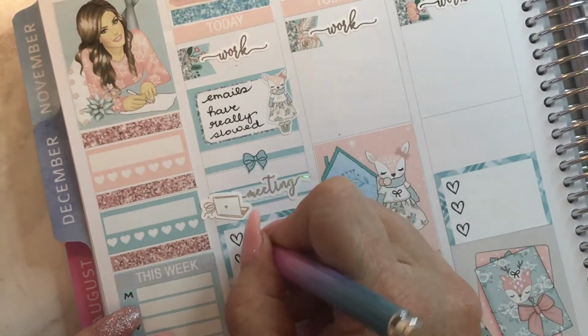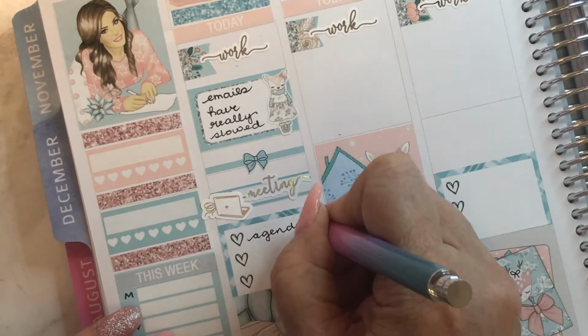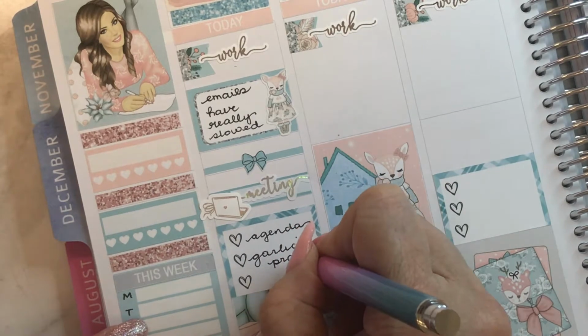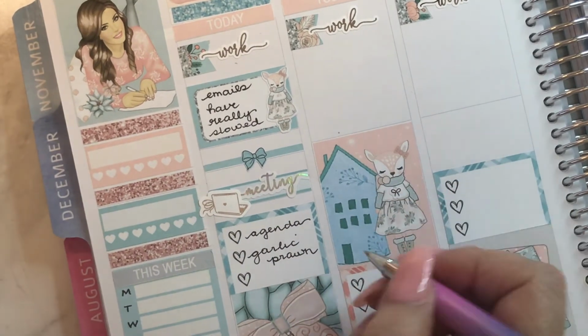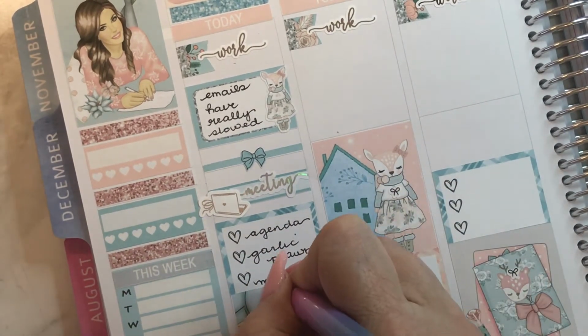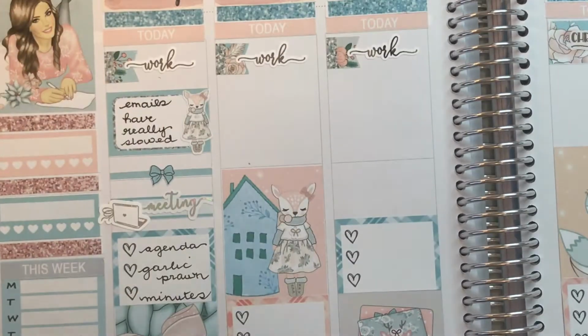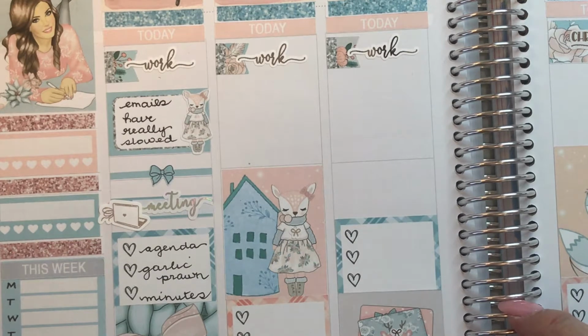And so I've now gone down to the tracker and added on there that I needed to do the agenda for the meeting, and that we had garlic prawns for dinner that night, which were cooked by Christina, and I also did the minutes after the meeting. So that pretty well finished off Monday.